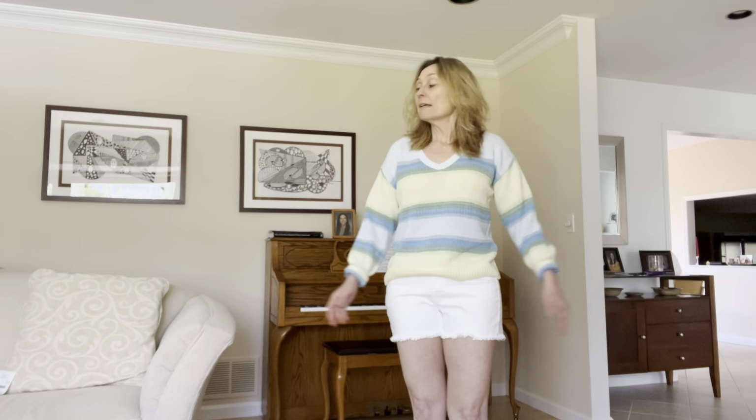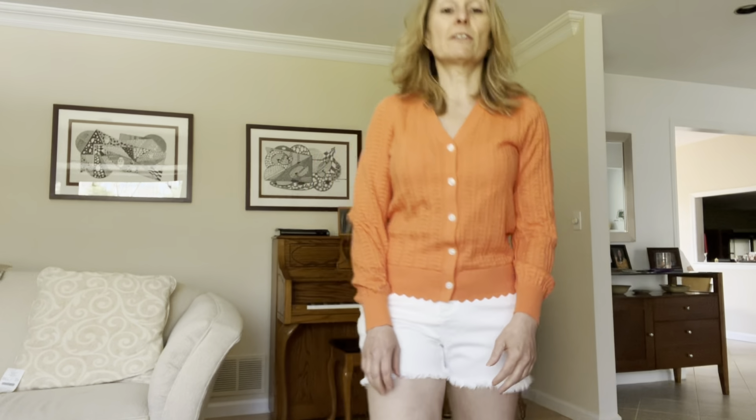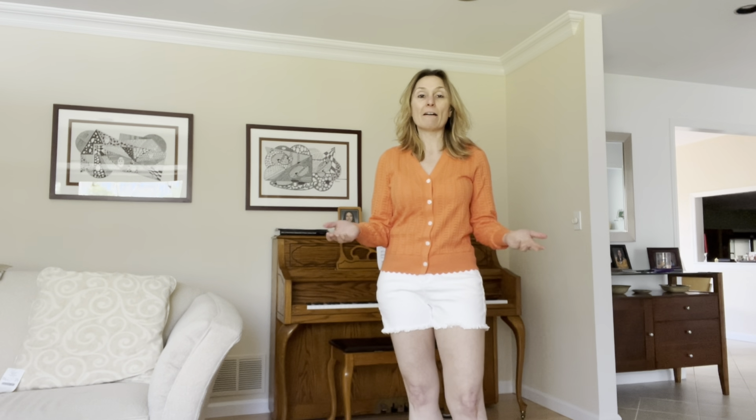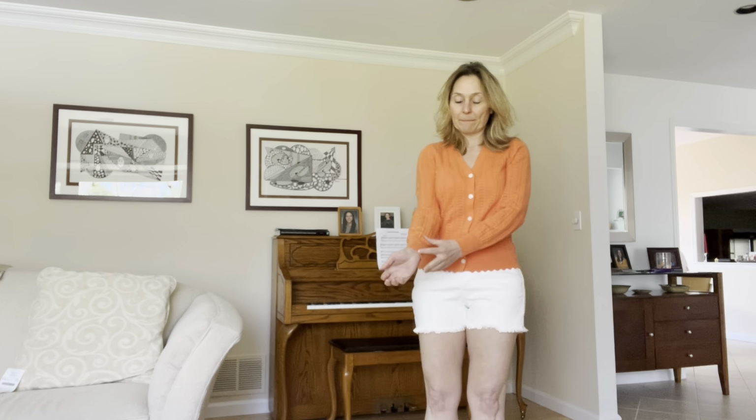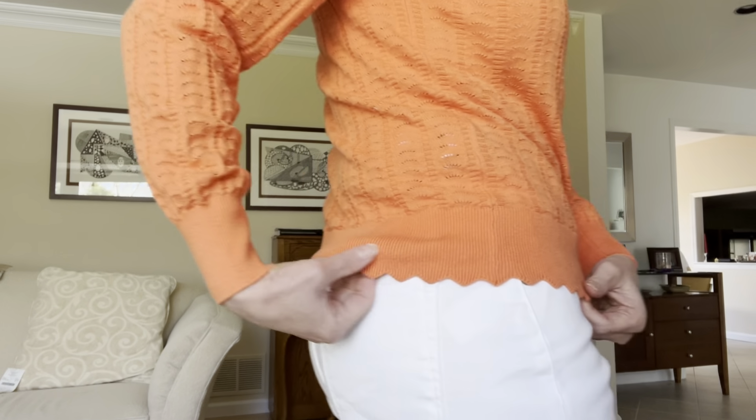All right, give me a minute. I'm going to throw on the orange sweater next. Now, how cute is this sweater? I mean, how can you go wrong with this? So it has the banding here on the cuffs, and it's a banded bottom, and I'll come again closer so you can see the whole scalloping.